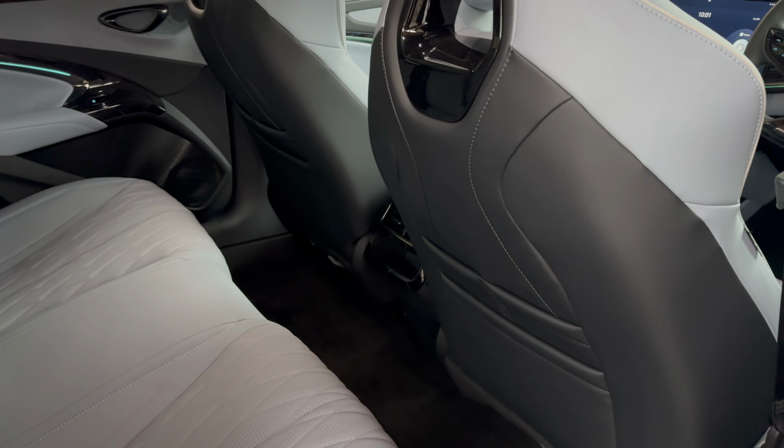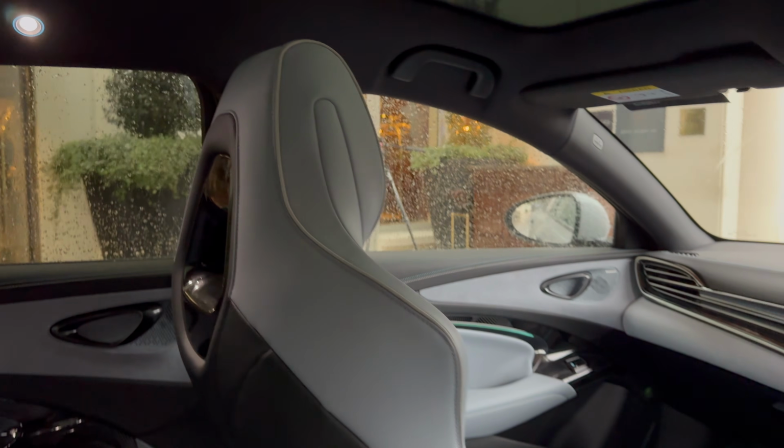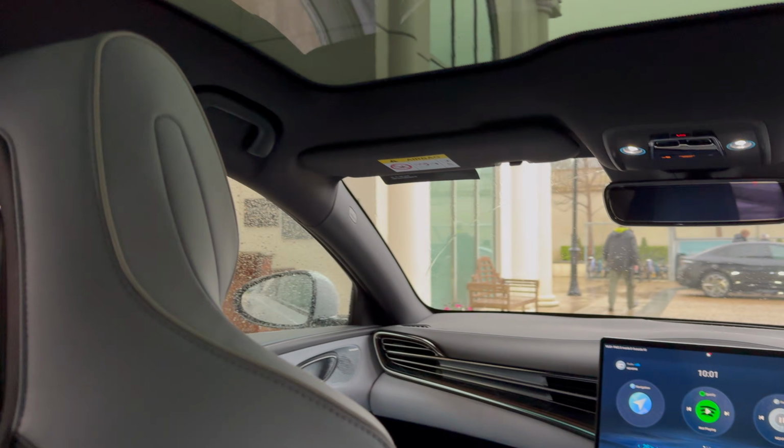Leg room going on in the back there. Sorry, there's somebody building a house behind me. Let me jump in here and just close the door.